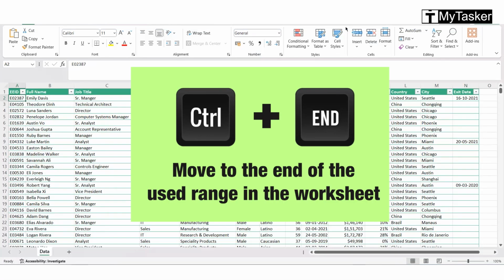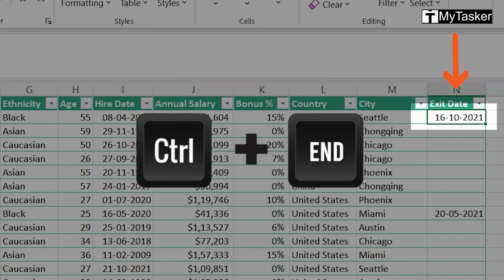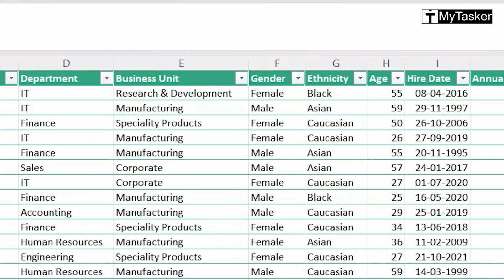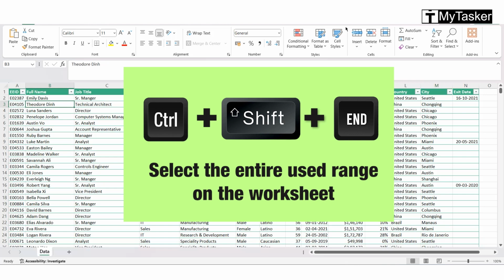Control plus End. Need to jump to the end of your data? Press Control plus End. It swiftly takes you to the very last used cell in your worksheet, saving you from tedious scrolling.